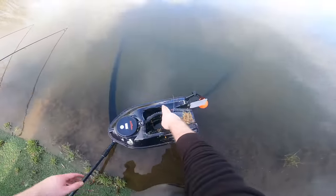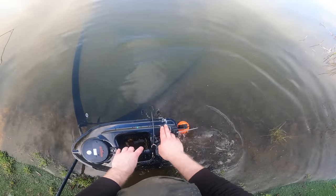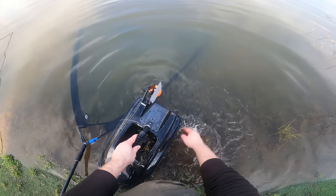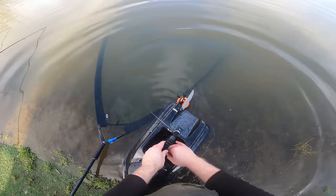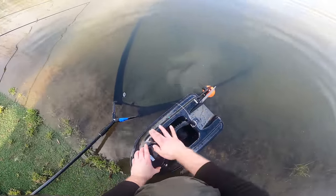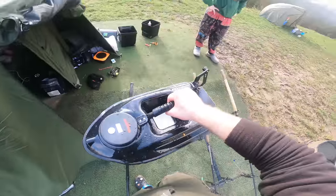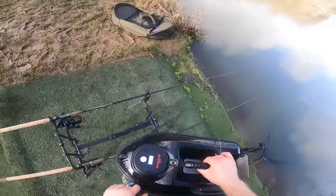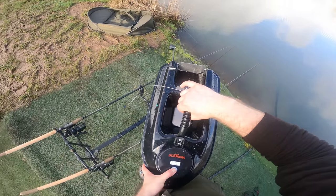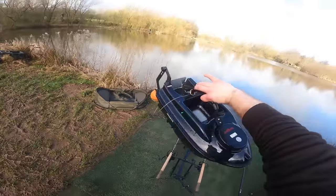Me and Rob were just saying how we're impressed with this bait boat for the price, definitely. Takes a little bit of getting used to using it with the deeper, but I think we've just about got it now. Sorted. And we've been using that since we got here, and it's still on full battery. Two rods each, yeah, every time, and a bit of a scan round as well.